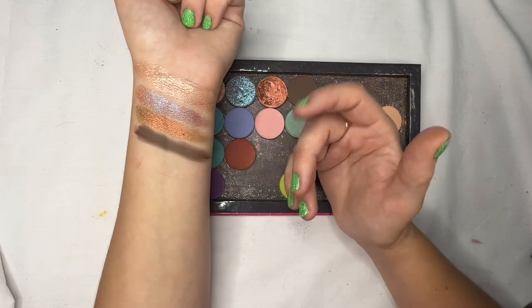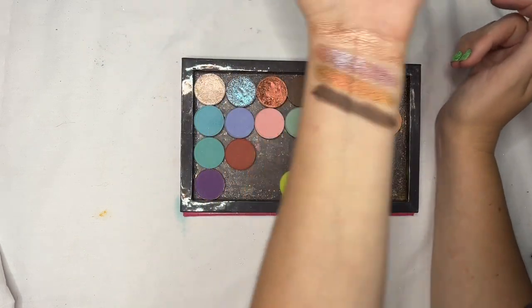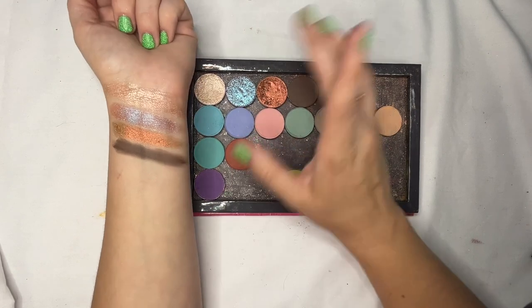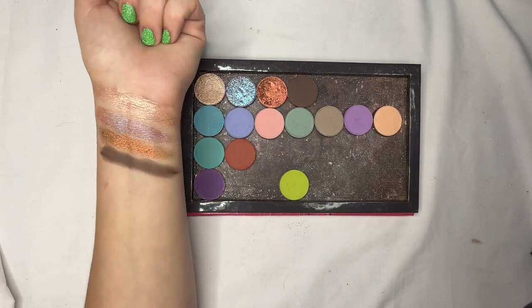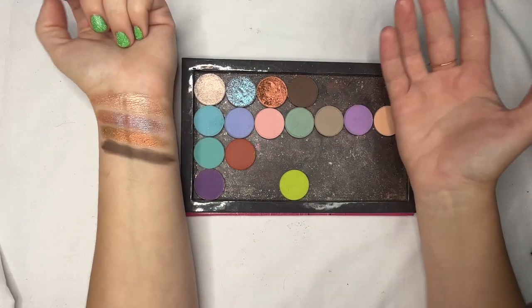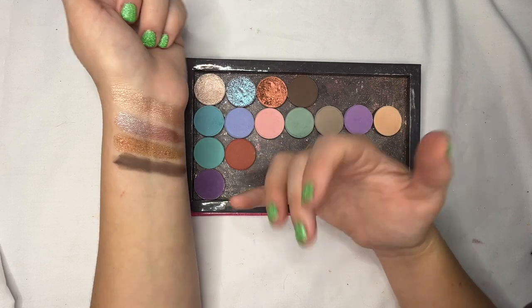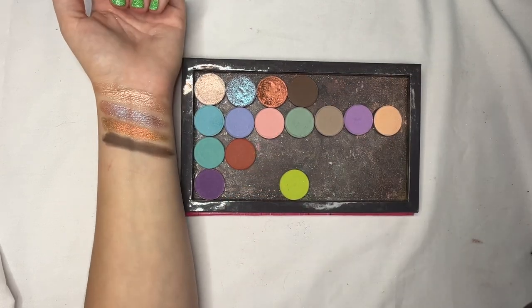I would say overall though, I wouldn't feel the need to rush out and purchase any of these, because I just feel like compared to indie formulas, they aren't anything super special. I think Nabla is also an indie brand technically, but they're a larger indie brand sold in retail stores. So I don't really consider them as indie as something like Dandelions Co., for example.